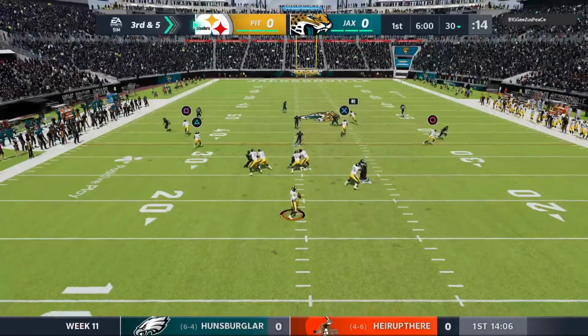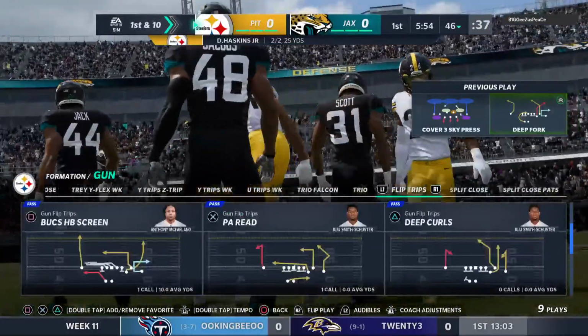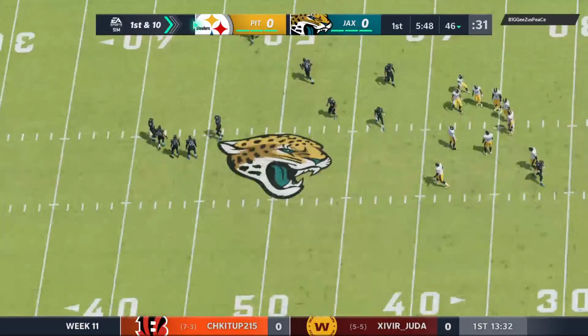From the gun, it's Haskins. He's got a man open. It's Chase Claypool. And he will have a Steelers first down as they're able to get the 3rd down conversion. It'll be a gain of 17 and a Pittsburgh first.